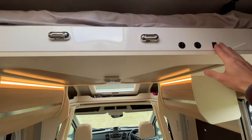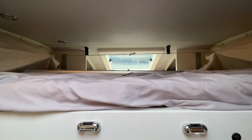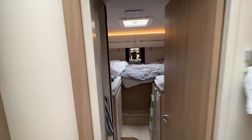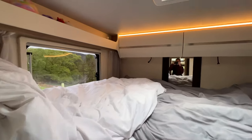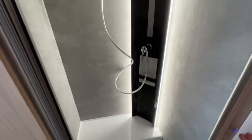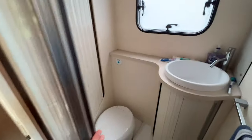On top here, this is the bed, electric bed that comes down, which is a double bed. And then we've got the master bedroom at the back, which can be two singles, or like we've set it up, it's a double bed. Again, loads and loads of storage. We've got a shower here. Stand up shower, and then we've got toilet.